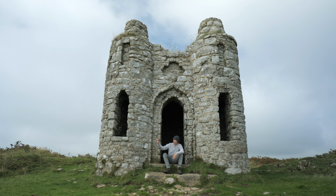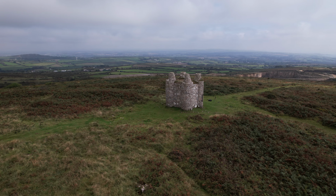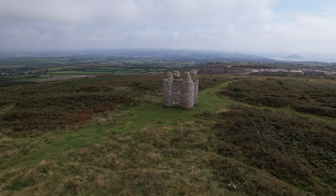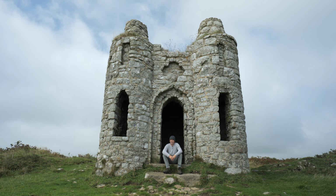It's a really lovely place. You get 360 panoramic views. To the south you can see Mounts Bay, St Michael's Mount, and Penzance there. And then on the other side you can see the north coast, Gwithian Beach and Hayle. Really lovely views. So yeah, I thought I'd come up here and see if I can get some images.